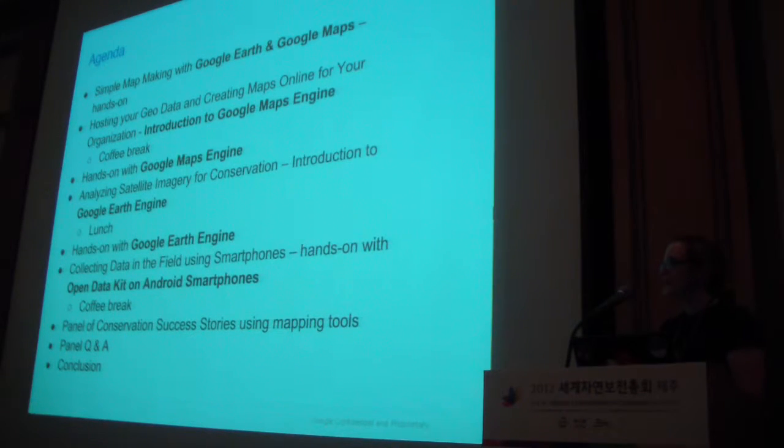And then finally, we're really proud to have our panel with us, and they're going to be giving lightning round presentations, really showing you what it looks like to deploy these tools in combination with other tools out there for their conservation work and the kind of impact it's had. So that's going to be a great piece of our agenda.